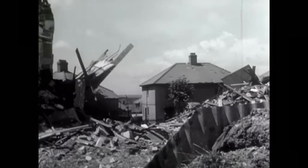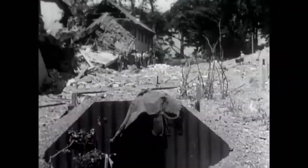And you'll have noticed the point of this picture already. A bomb has fallen, a house has collapsed, but the Anderson shelter, a few yards away, protected its occupants. All were safe.